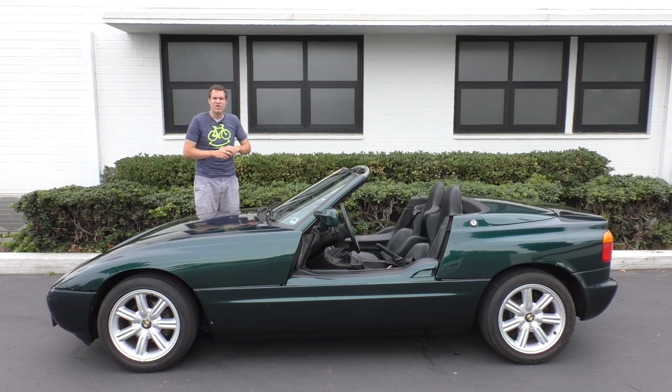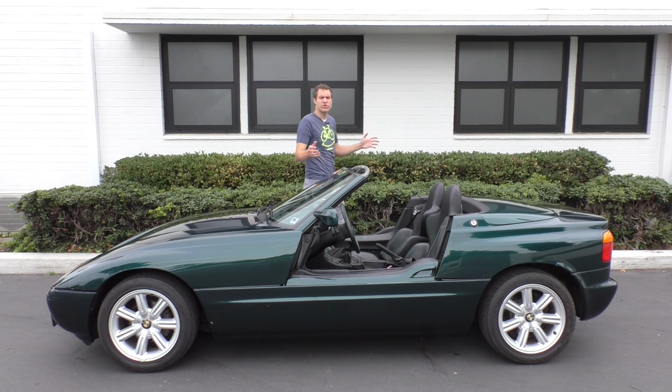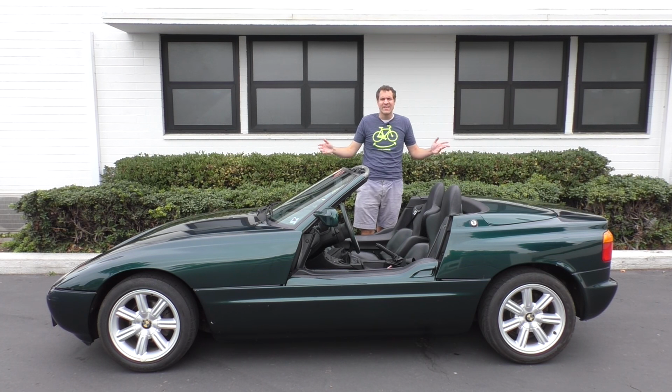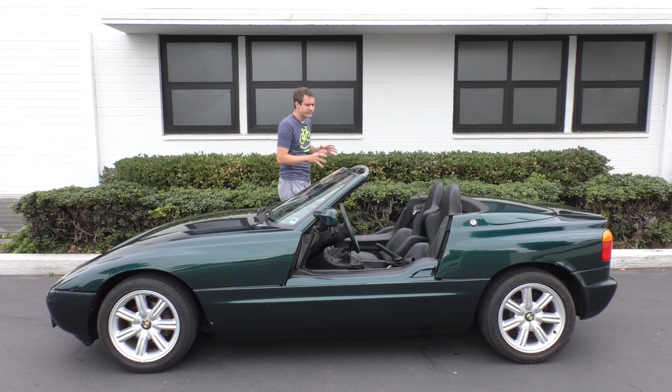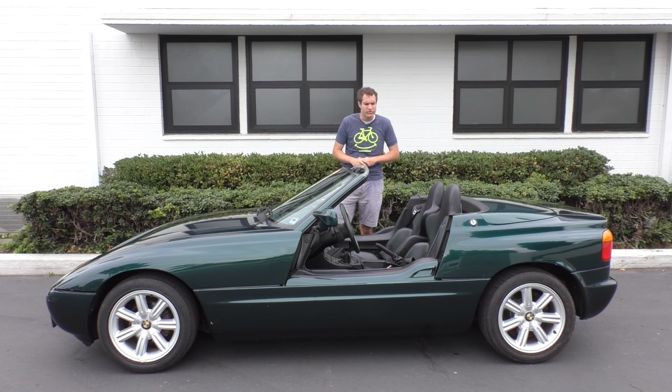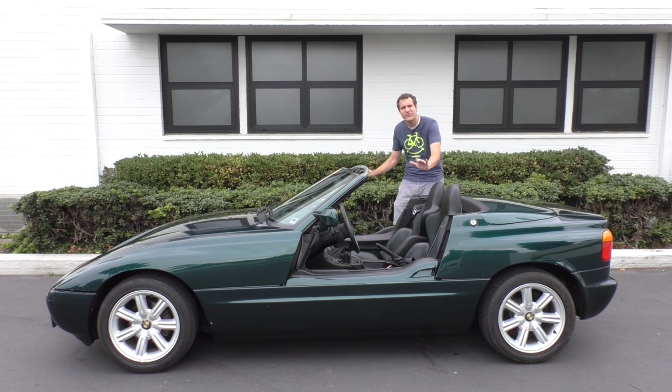This is a BMW Z1. You've probably heard of the Z3 and the Z4 and the Z8, but if you haven't heard of the Z1, well, you're in for a treat. Here's a little overview. The Z1 is a two-seat roadster with two doors, and as you can see, the doors don't swing out like normal doors. Instead, they go down into the body. More on that in a second.